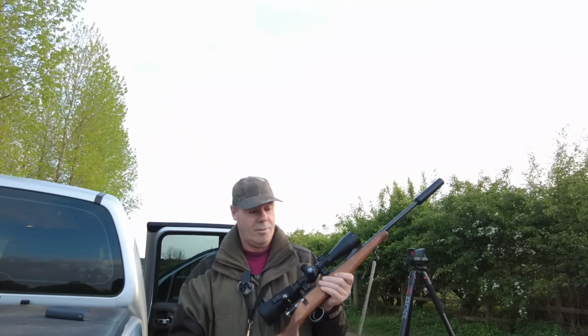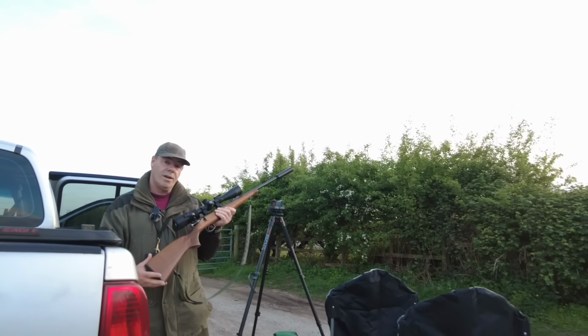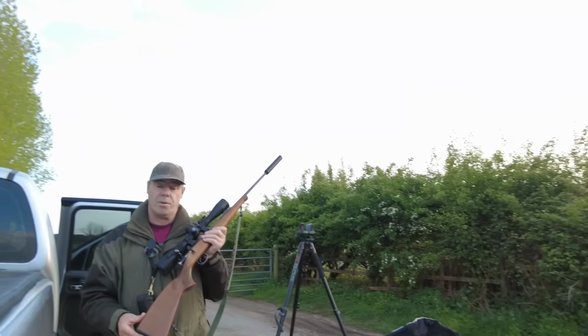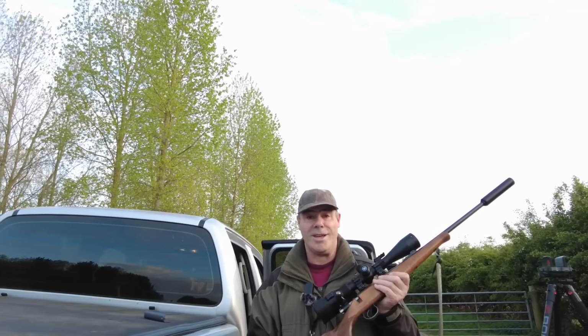So we're going to be sitting out for a while on the chairs and shooting from the bug tripod. I think this is going to be about 50-60 yards, but most of them are probably going to be about 30-40. But anyway, let's see how we get on, shall we?